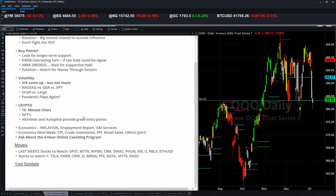Economics, inflation, employment report, ISM services came out this week a bit. Some things that we saw, we talked about a few of those. ISM looked pretty strong, generally speaking, down a bit from the last few months. Next week is a big number. We saw some inflation numbers too this week, which are clearly inflationary.